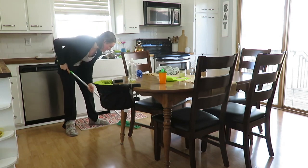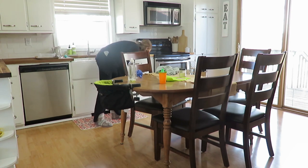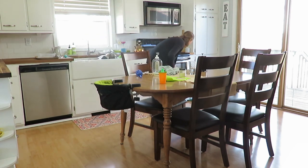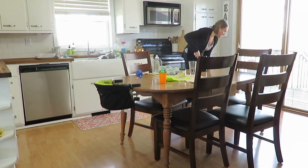You see me do this in many of my cleaning videos. I put a microfiber cloth on my Swiffer duster, and then I use the squirt and mop spray from Grove Collaborative, and that is how I clean my hardwood floors. And I just love it. So easy, don't have to buy my own mop, and it just works really well.